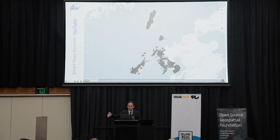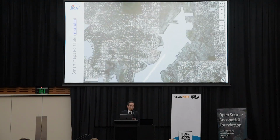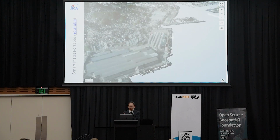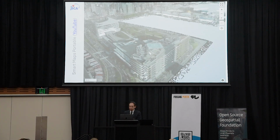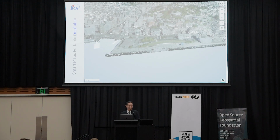This is a demo where we serve the 3D point cloud data from Smart Maps Portable, the Raspberry Pi. Then the performance is actually better because that data source is located in the same local area network. And yes, I feel that speed really matters. And yes, we can provide this kind of higher level service by using cheaper, local servers. So that is something I have found from using Raspberry Pi for providing a web map system.